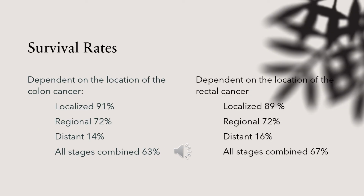Survival rates. According to the American Cancer Society, a relative survival rate compares people with the exact same type and exact same stage of cancer with the entire population. Survival rates are based on the location of the specific cancer. The rates are based on the following groups.